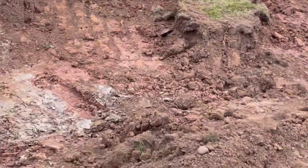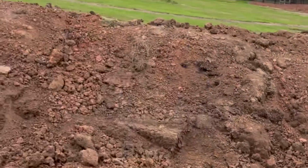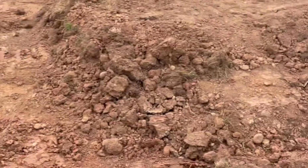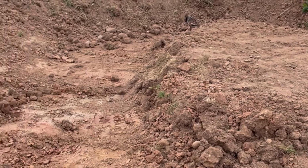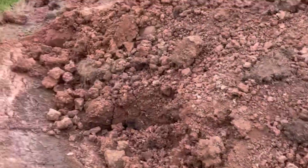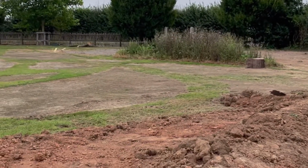So yeah, it was straight onto decent hard clay, so I wasn't really worried about if it was going to retain water or not. We didn't want it to retain it all year long, but if it does, it doesn't really matter. Currently, it's holding water quite well, and it would give us the bog that we wanted, especially by the time we've thrown some organic matter in there.